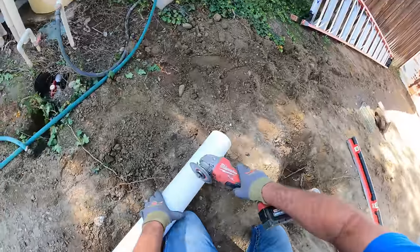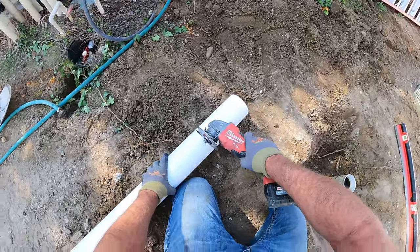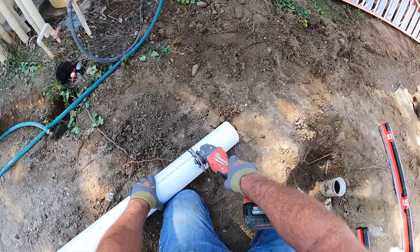And we were doing the exploratory stuff for about a day. We found a gas line. We found the backflow for the pool, which we broke trying to find other stuff. I had to repair that.